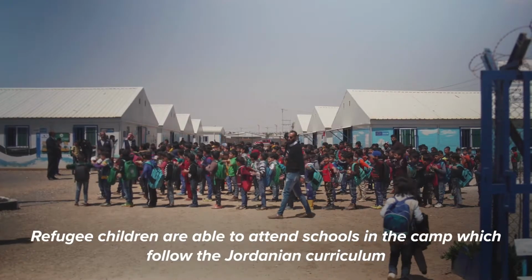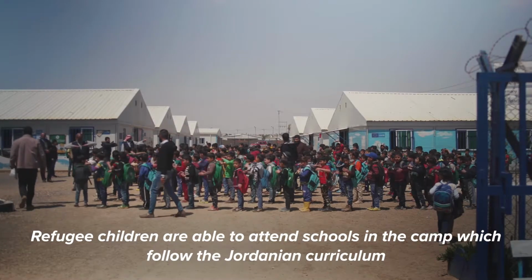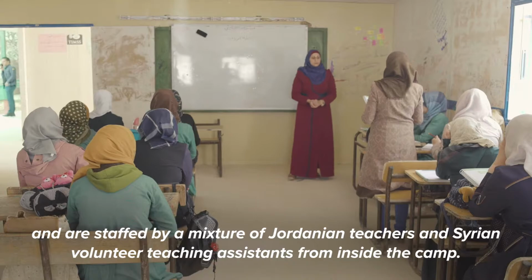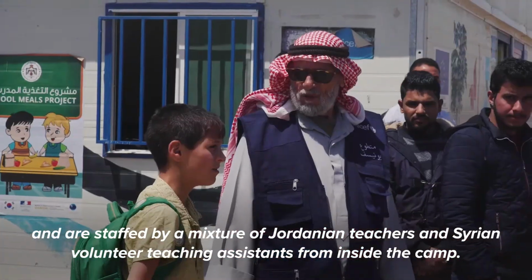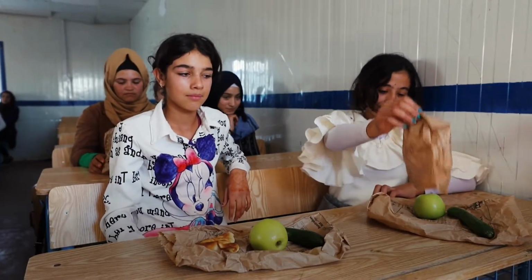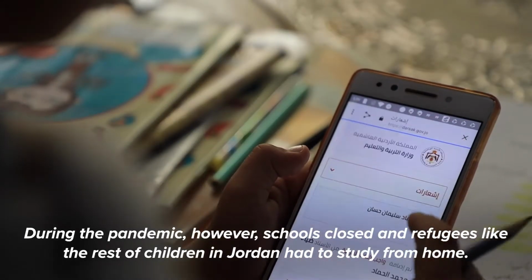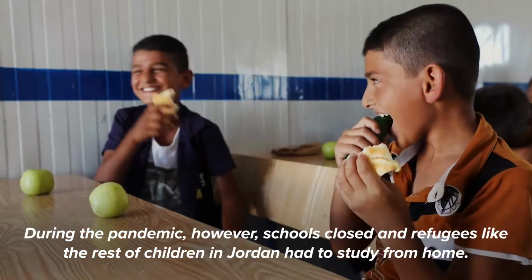Refugee children are able to attend schools in the camp, which follow the Jordanian curriculum and are staffed by a mixture of Jordanian teachers and Syrian volunteer teaching assistants from inside the camp. Schools operate in 2 shifts, girls in the morning and boys in the afternoon. During the pandemic, however, schools closed and refugees, like the rest of children in Jordan, had to study from home.